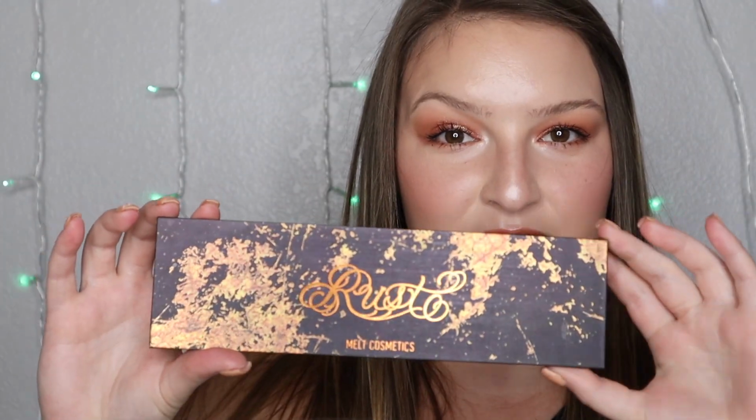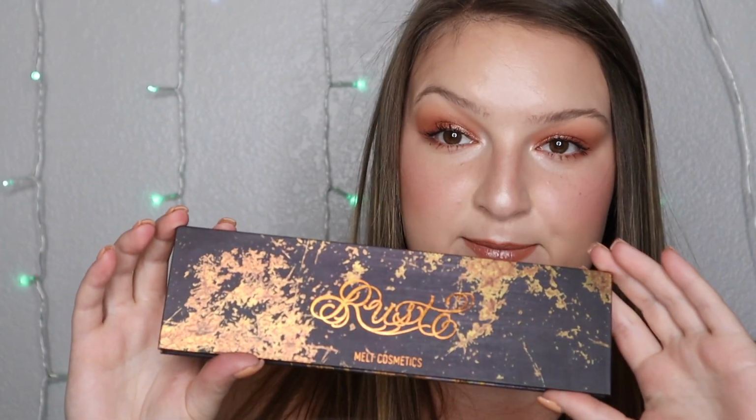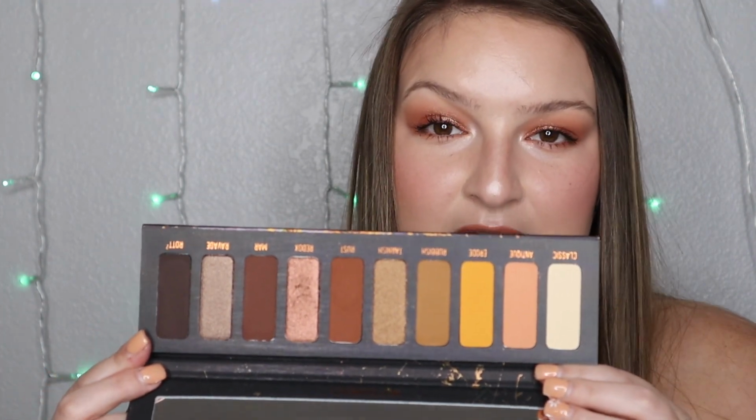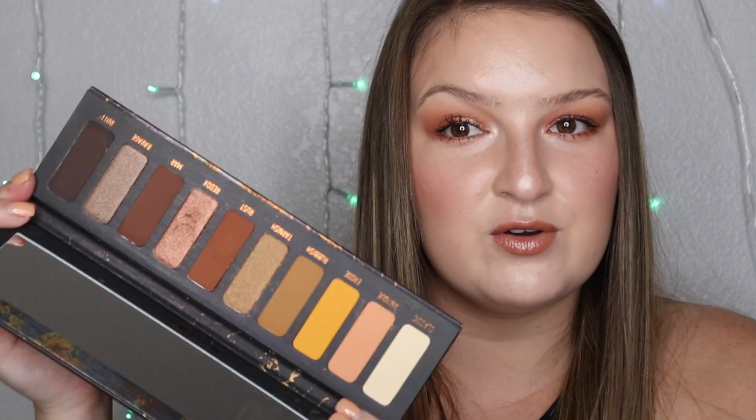Next is from Melt Cosmetics. This is their Rust palette, and this is the color story. I mean, doesn't that just scream fall to you?